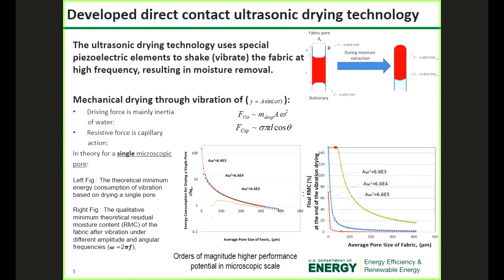How we achieve high frequency vibration is by using piezoelectric transducers. Some people also call them ultrasonic transducers, and that's how we generate high frequency vibration. Let's dive a little bit into the details.